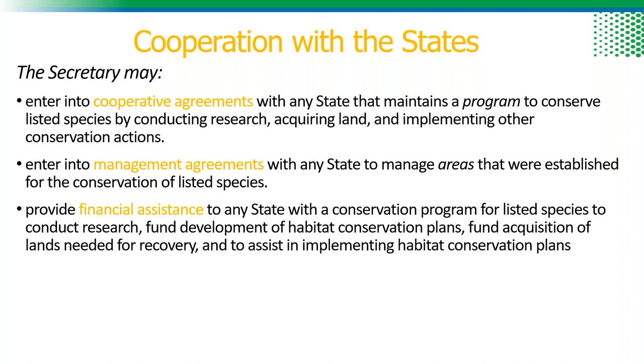Cooperation with the state. The secretary may enter into cooperative agreements with any state that maintains a program to conserve listed species by conducting research, acquiring land, and implementing other conservation actions. They can enter into management agreements with any state to manage areas that were established for the conservation of listed species, and provide financial assistance to any state with a conservation program for listed species to conduct research, fund development of habitat conservation plans, fund acquisition of lands needed for recovery, and assist in implementing habitat conservation plans. Usually the funding cycles are yearly. Fish and Wildlife Service and NOAA staff work with state staff to develop proposals that are submitted for funding by the state.